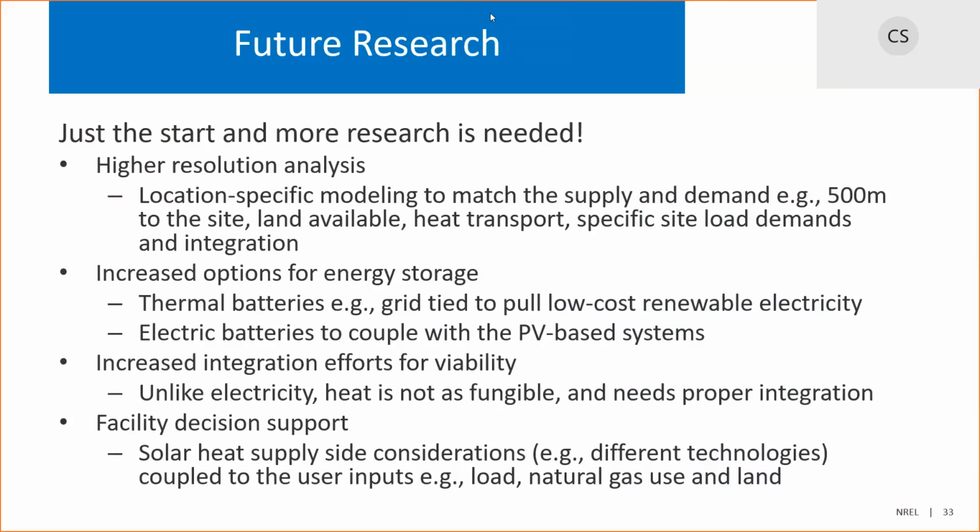This is Eric Matson. I would also say one of the needs we noticed in the research is really understanding some of the co-benefits that come along with solar industrial process heat technologies, reductions in floor area, reductions in abatement costs, and so forth. So as we think about future research on the techno-economic side, understanding those co-benefits, which could be an important part of the value proposition, is a really big research need as well.